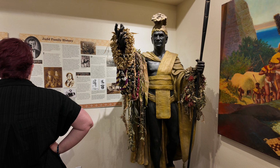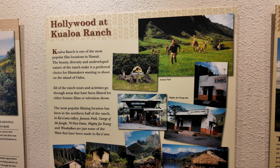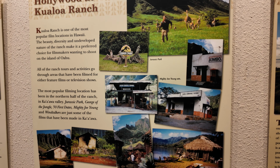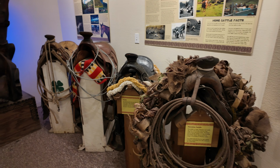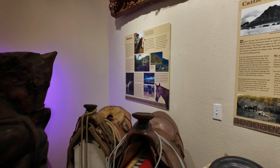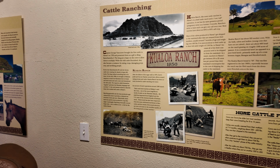There's a statue of King Kamehameha the First. Panorama of the valley we're going to actually go into, where they filmed so many scenes from Jurassic Park, as well as many other movies. And speaking of the movies, while we're here, there's a picture from Jurassic Park. So this is a ranch, so they had cattle and cowboys on it. You'll see back in the 1800s, they're raising cattle here.